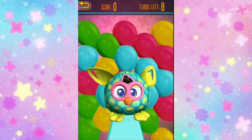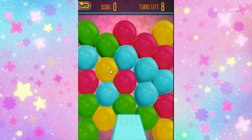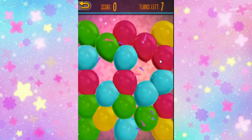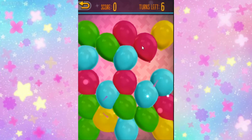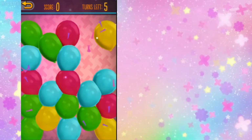Then there were the mini-games you could play with your Furbling. My personal favourite was hide and seek, where your Furbling jumps into a pit of balloons, I guess, and you have to pop the balloons to find where it's hiding. I remember loving this game. I don't remember it being so slow-paced though. I just feel like it needs a little something. Yep, there we go, that's perfect.